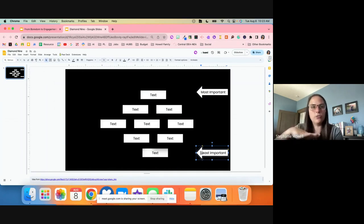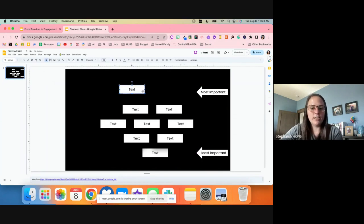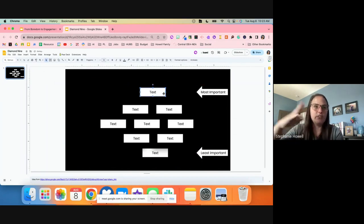They're working in a group, deciding what are the most important parts of this story and what are the least, and they're justifying their answers with each other as they drag the Diamond 9. They can either drag on here, or you can print this out and they can have cuttables where they actually make it on the table. So that's one way you can use Diamond 9s.